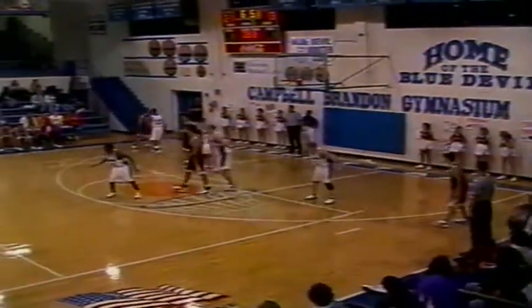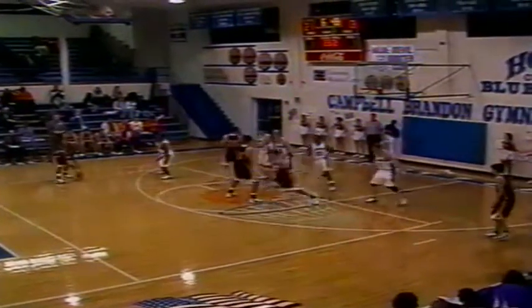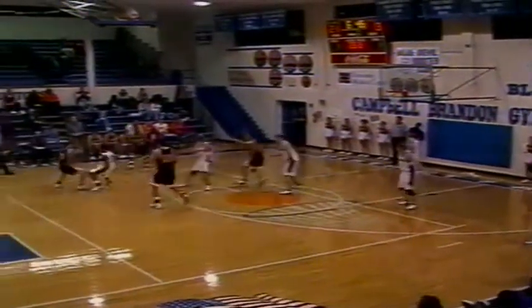Well, here is Sean Smith, first action he's seen since early in the second quarter. 6:50 to go. It's 21-13 Lebanon.